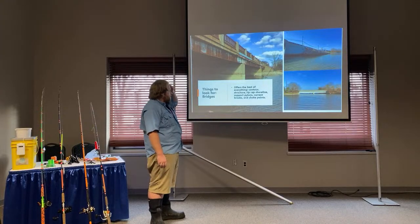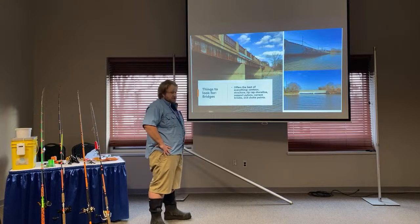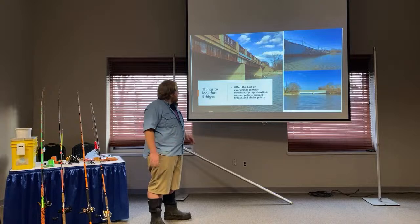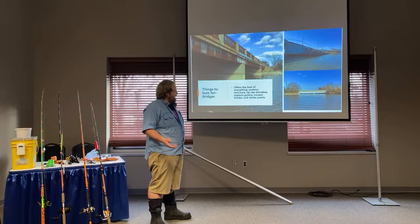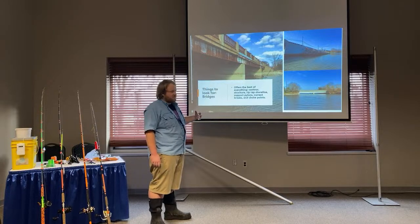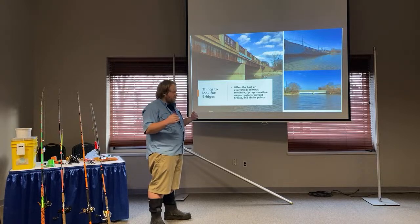Things to look for. The next few slides are about structure. Bridges. Whenever you drive over a bridge or around a bridge, you see people fishing, right? They have the best of everything. Oftentimes with bridges, there are massive contour differences, there's structure, sometimes crazy structure. Like, I know some, like this bridge specifically right here, people have pulled lawnmowers out from there. And you get some wild stuff around bridges, but you get really big current blowouts there. Bridges oftentimes are really good choke points.